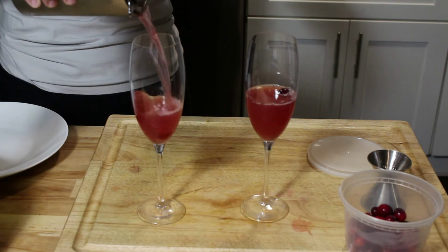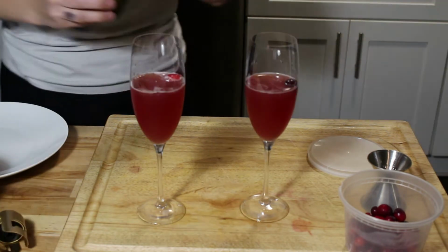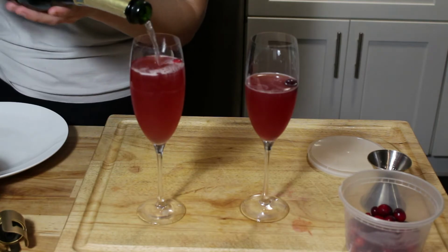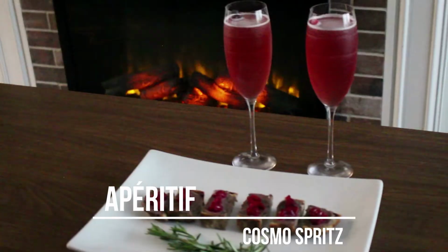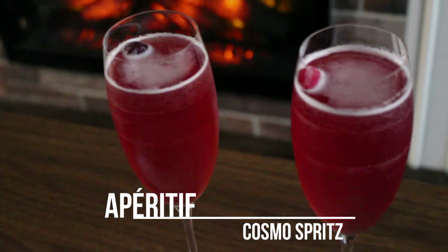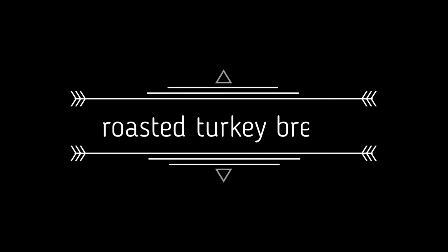What I like about the Cosmo spritz is it's all kind of like fall winter themed flavors. Cranberries reach their peak in fall, and citrus reaches its peak in winter. So you've got the orange, which is the citrus, and then you have the cranberries, which is kind of the fall aspect to it. So it's a nice winter spritz, and the perfect thing to get your appetite ready to kind of open and get you excited to consume more food.